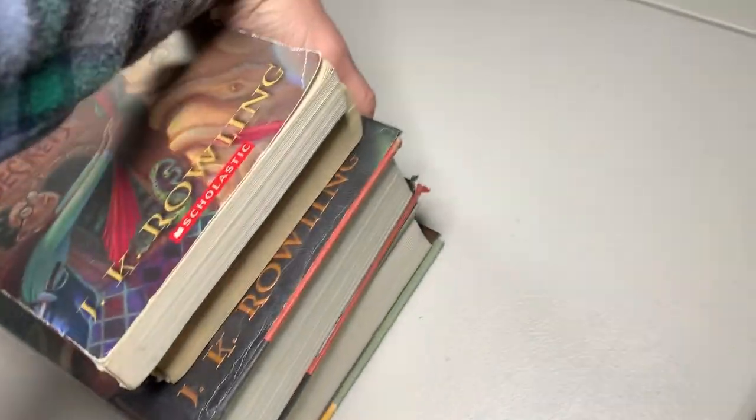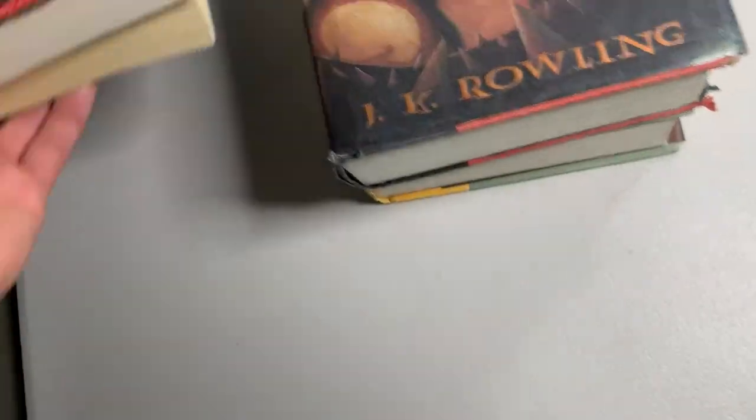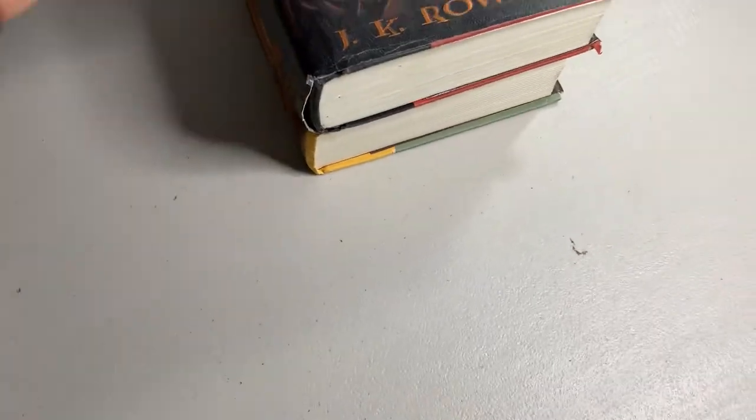And then picked up a little stack of Potter books, softcover book 2 and 3. These were 50 cents each. And hardcover book 4 and 7. These were $1 each. There were some other hardcovers, but one of them didn't have the dust jacket and the other one was damaged when I opened it. So I didn't get all of them.